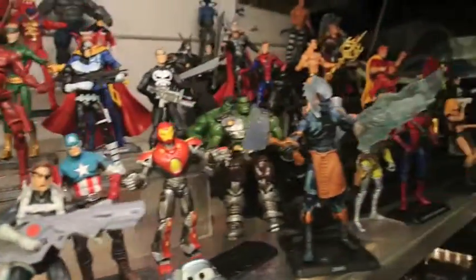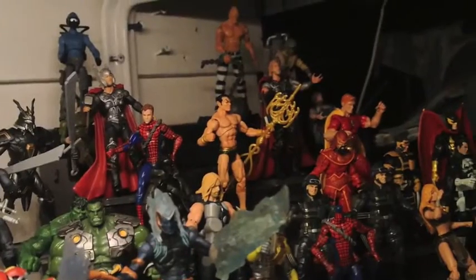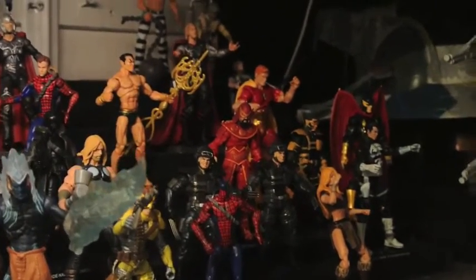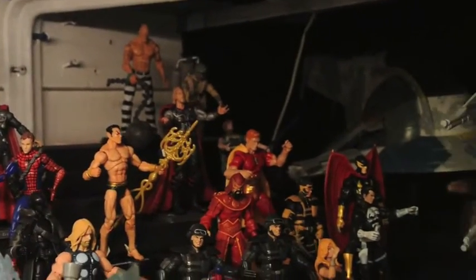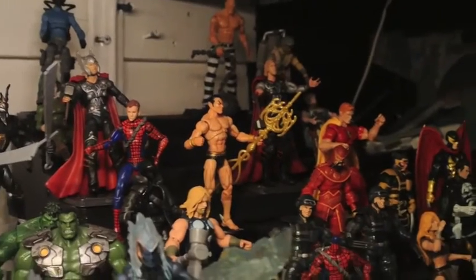Those guys. This other side I'm not the most amazed about. They're just some action figures that I don't really have anything good to pose with them. So they're just kind of there. Some G.I. Joe. There's even a Star Wars figure in there or two.